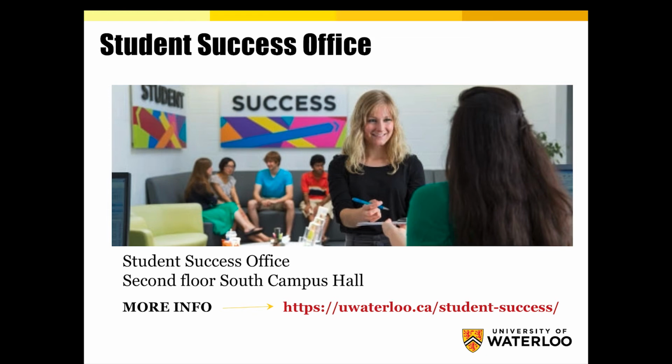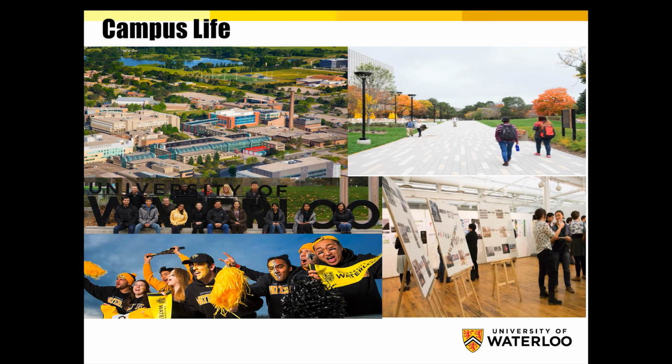So we are located on the second floor of the South Campus Hall. That's South Campus, and you can just walk in anytime. You don't need to book an appointment, just come to the Student Success Office. Also, in terms of immigration, if you need other information on immigration, you can just come to the Student Success Office. More info can be found on uwaterloo.ca/studentsuccess.